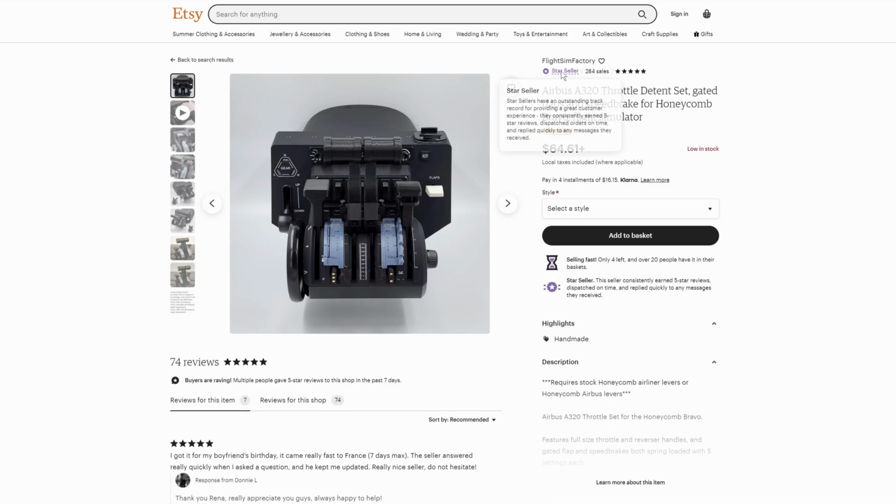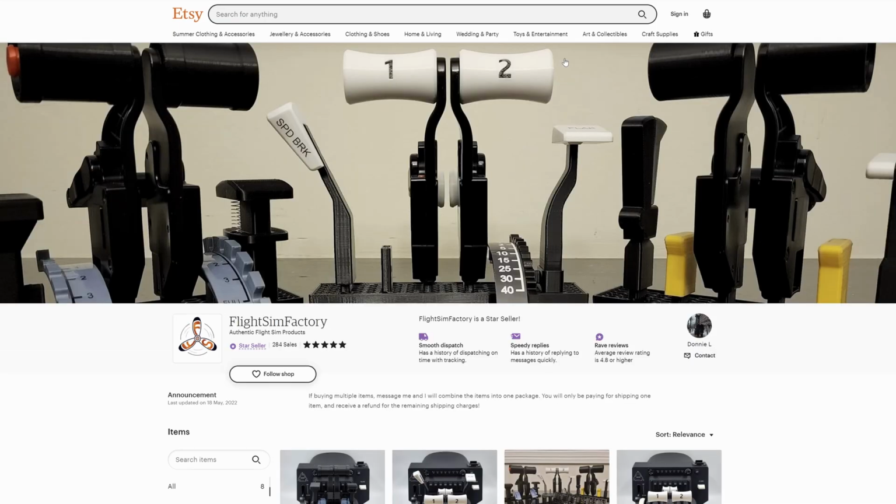Whenever shopping on a site like this, you need to be careful. Not all products will be of the highest quality. So in my case, I'm looking for a star seller. Sellers' ratings on Etsy are based on customer feedback, and a star seller needs to maintain a 5-star status. This is a Canadian creator, Flight Sim Factory. 284 sales and a 5-star rating.